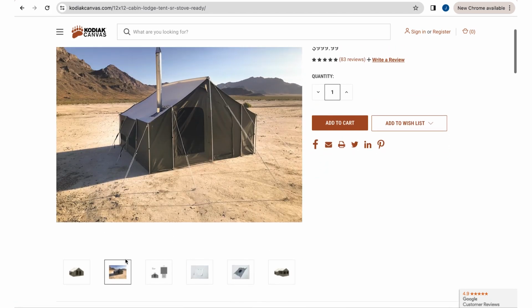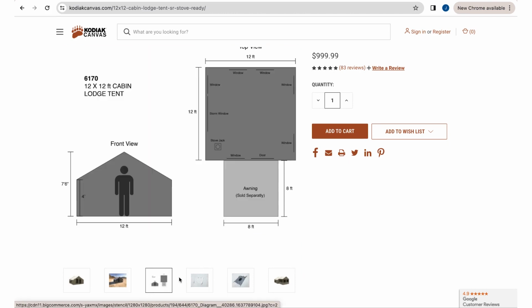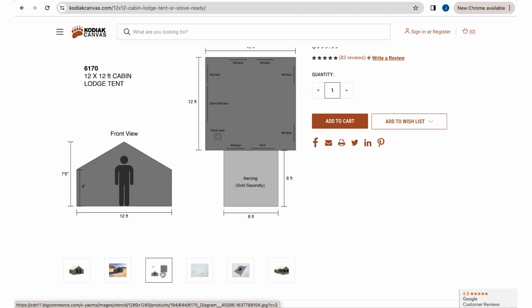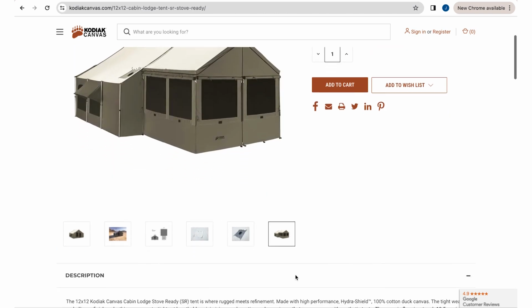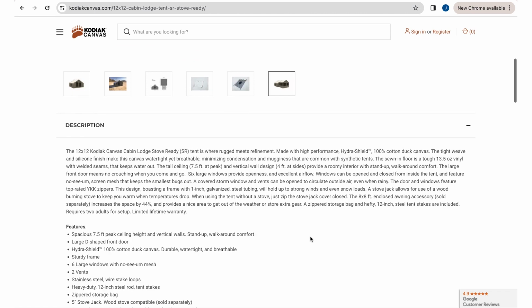Okay, there's one set up somewhere. Features here. Lots of features. Okay, we've got dimensions. We've got obviously like chimney, flap. You can add on. That is a lot of words.